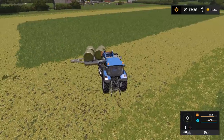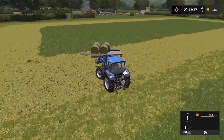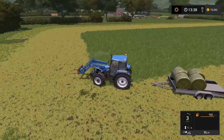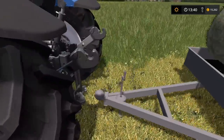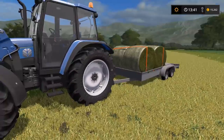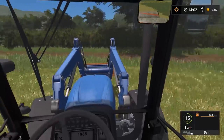Should be able to just push that one in. There we go. Right, so maybe we can make £100 or so. It would be very good if we could do. Let's get that hitched on. And they're going to need some kind of strap, otherwise they're going to be rolling everywhere. Put one over the back, possibly one in there as well. That's good. Right, let's get them sold.